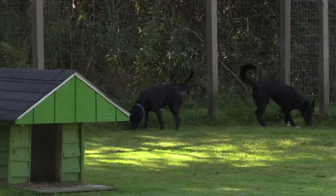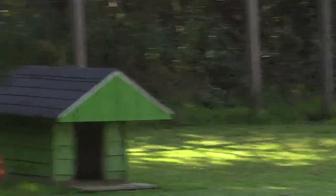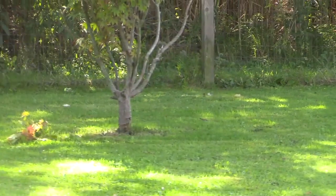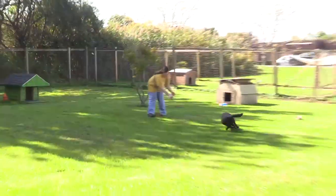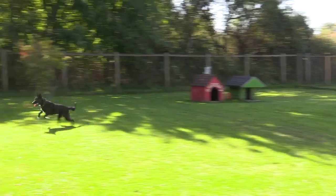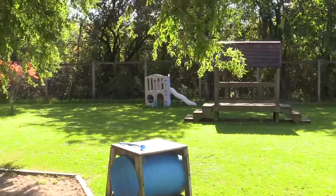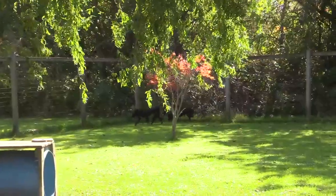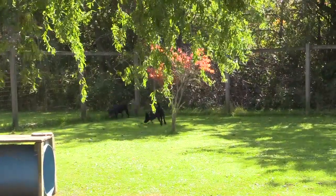But these two, Tia, which would be our girl with the floppy ears and the blue collar, she's much more confident. She's excited to meet everybody. She's sweet. She's always looking around at what's going on. Whereas Tamara, our pointy-eared pup with a couple of different colored eyes, she was very shy, very scared, very nervous.